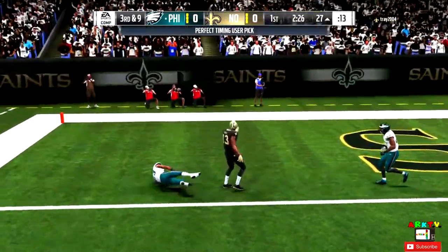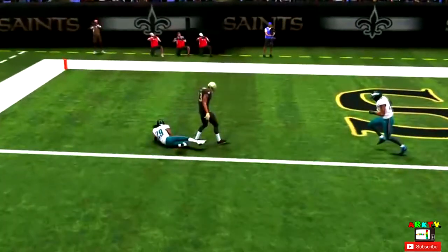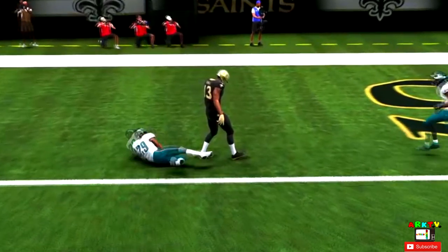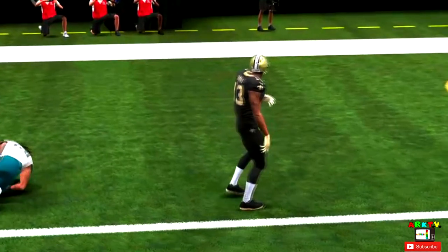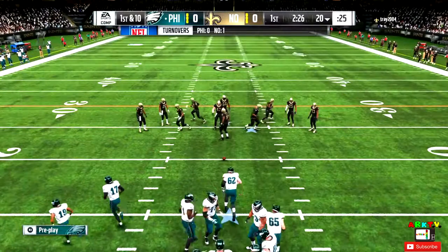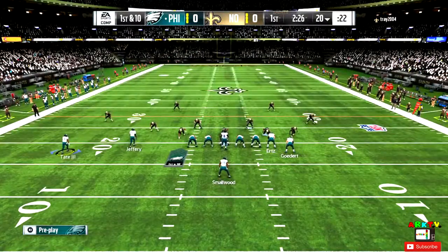And it's intercepted at the goal line. Picked off by Avonte Maddox. The second it was leaving his hand. Go, go, go, go.